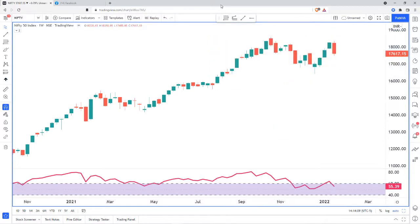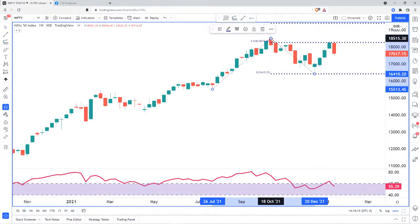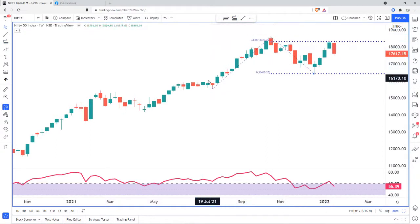If we use a Fibonacci extension or projection, you can see that on our push to the upside, we rallied, retraced, and our extension only made it to the 0.618 extension. So we're right on schedule for the pullback. And overall, this is kind of forming a giant double top formation.